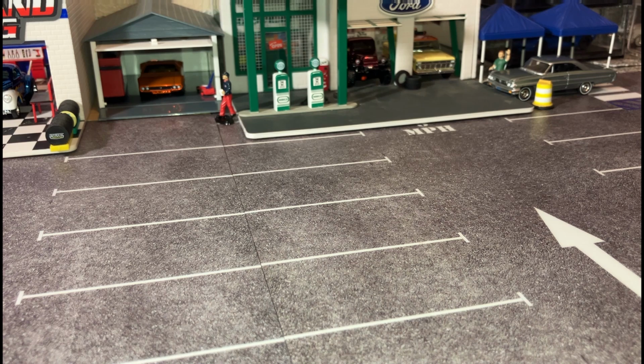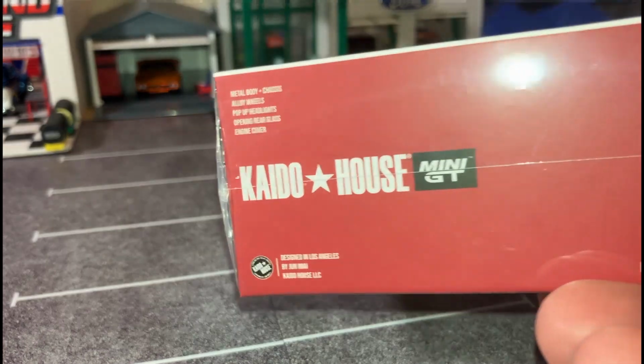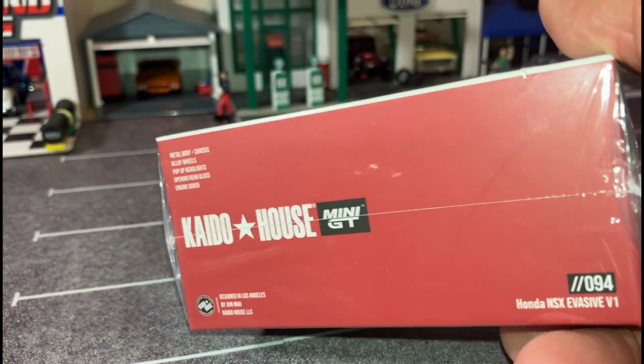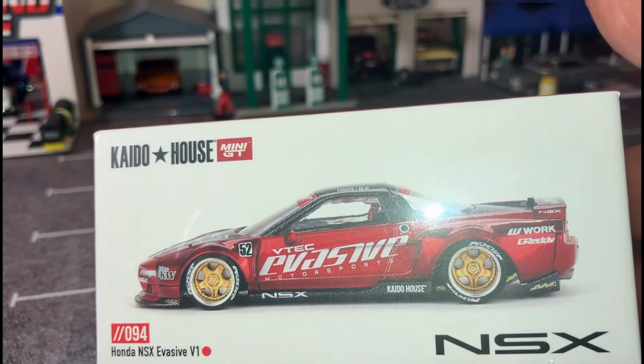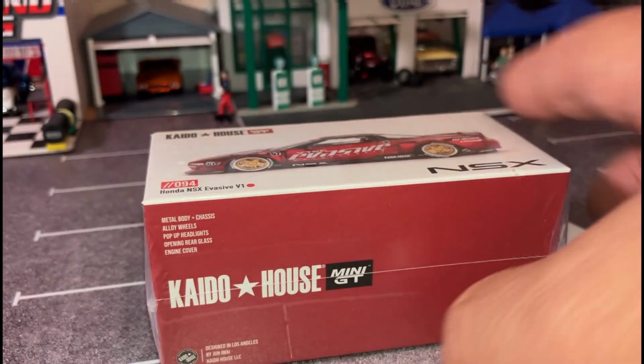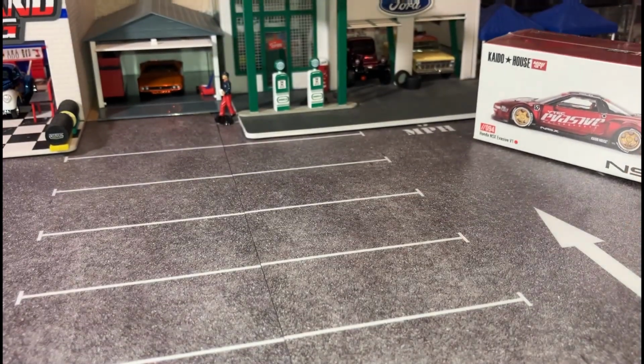Our next one in the box, and I'm trying not to get these packing peanuts. I know they're lightweight, and I know they help protect. Oh my gosh, I call them the demon seed. We got us a Kaido House Mini GT, and it is the Honda NSX 094, and it is in a sealed package, so there could be a chance to pull a chase. You never know.